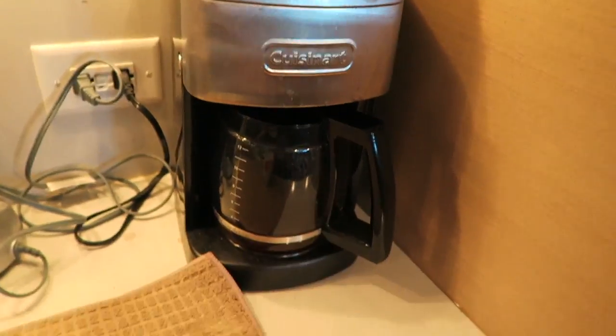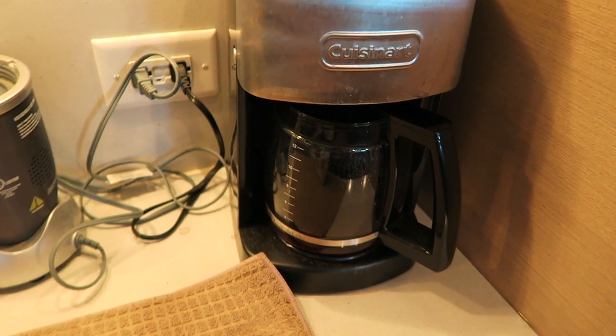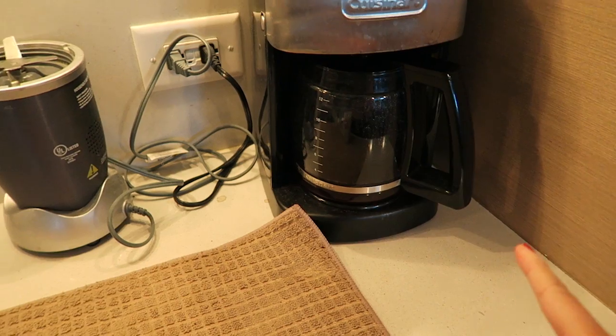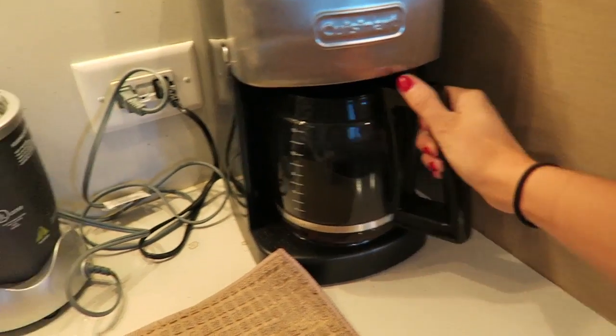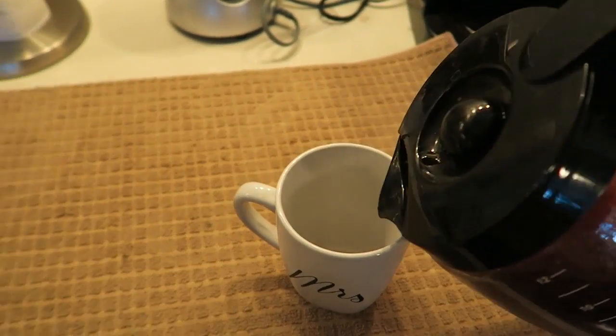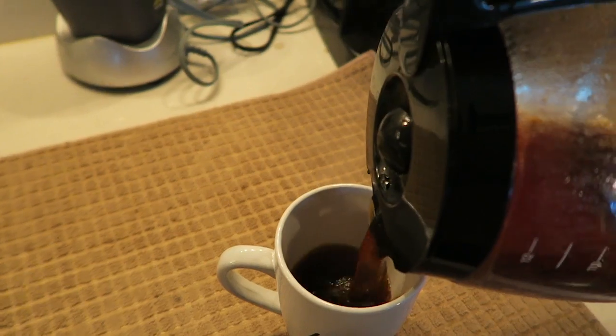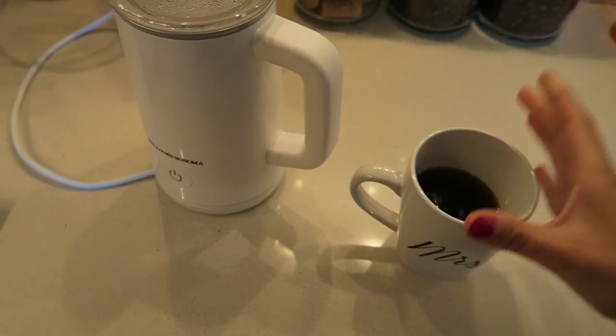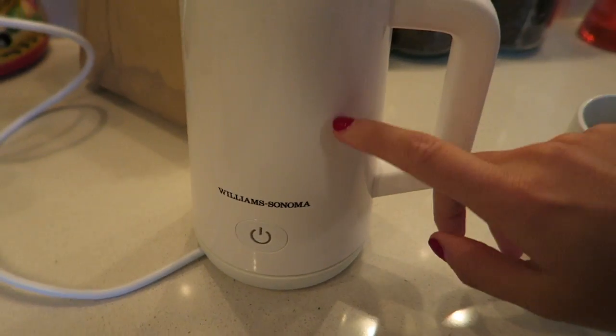I started my mornings off with coffee. I try my best not to drink 3 cups of coffee a day, but usually that's how it ends up. Alright, so I have a fresh cup of coffee that has been brewed here. Actually, I think I've made 5 cups because Lou has some and I send him off with a to-go cup in the morning. So I made the coffee and I actually used this Williams-Sonoma frother that I bought to froth my almond milk. So I'm just going to walk over here because I already frothed it. It's this really cool frother by Williams-Sonoma.